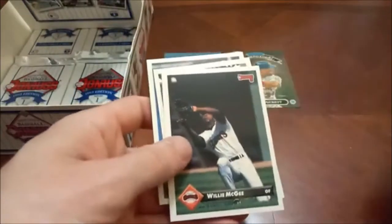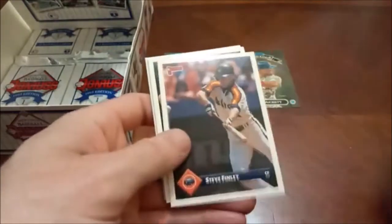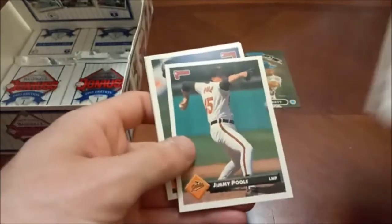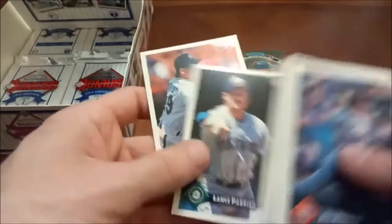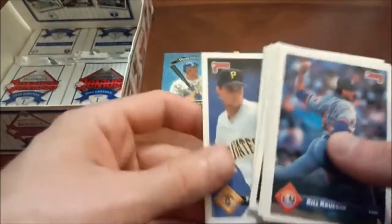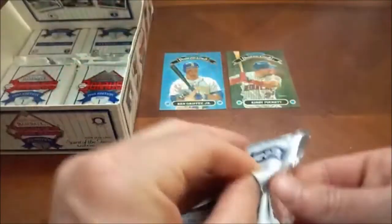Joe Vitko, Willie McGee, Steve Reed rated rookie. Another Steve Finley there. Another rated rookie of John Patterson. Mark Whitten. So we're going to be getting into mostly all doubles at this point. Another Wakefield rated rookie. Not his actual rookie card.